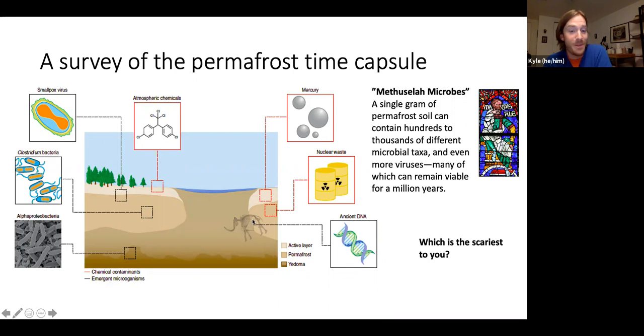Here's a depiction of a mammoth for Skylar. There could be positive and negative things. It could enable us to study the critters that were around 10,000 years ago, but it could also lead to antibiotic resistance or sharing of genes between different organisms. So microbes are promiscuous. If there's any naked DNA in the environment, they can snatch that up and incorporate it into their own genomes.